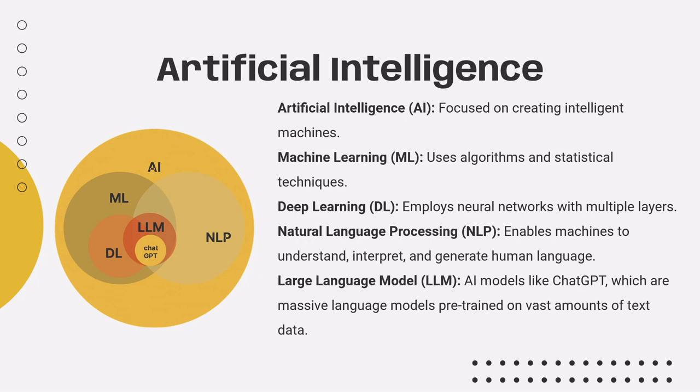And bringing us closer to ChatGPT, that is the program that we use for this project, is the concept of natural language processing. That is another subset of AI that focuses on enabling machines to understand, interpret, and generate human language. And that is essential for ChatGPT's conversational abilities. And how do we get to that conversational ability? Through large language models. And that is what ChatGPT is. It's a massive language model that was pre-trained on a vast amount of data and possesses a broad understanding of language, and since it understands, it can also generate coherent and contextually relevant responses in conversations.